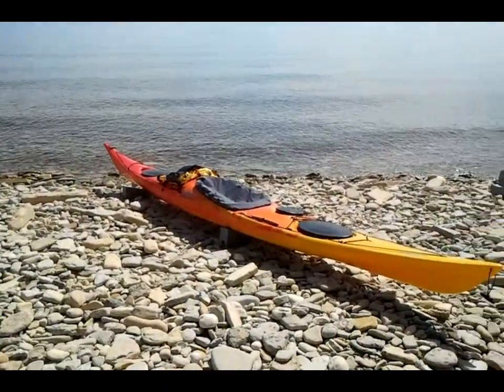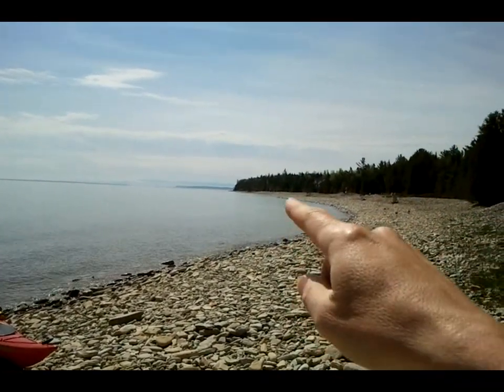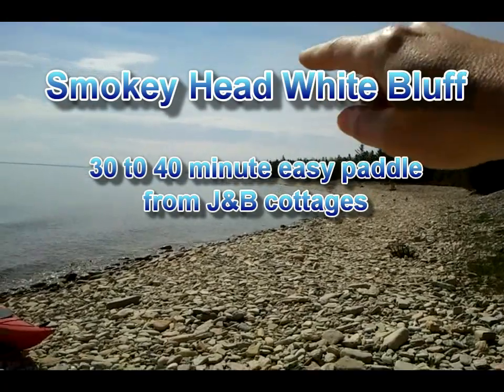We're just in front of Tequila Sunrise. We have our boats all ready to go, and we're going to kayak down to Smoky Head White Bluff, which is just down there. It actually starts just before that point, goes all the way around, a nice beach, and then you get beautiful bluffs.